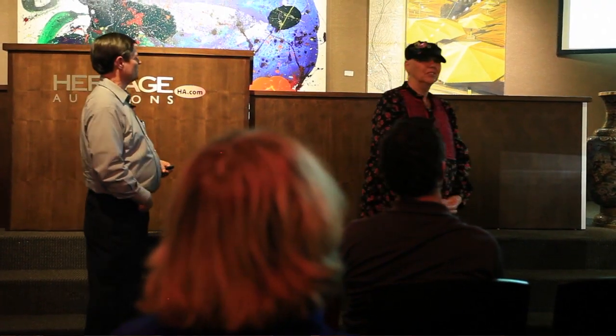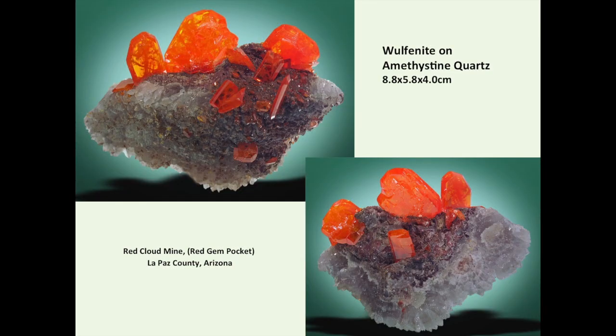Speaking of wulfenites, this is front and back of the same piece from the Red Cloud mine. Just beautiful. And Red Cloud wulfenites are kind of the epitome of wulfenites generally. The color and the translucency. Really rich in color, really gorgeous. And in a cabinet with lights, they just absolutely glow.